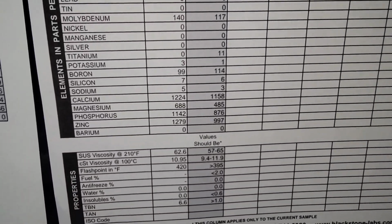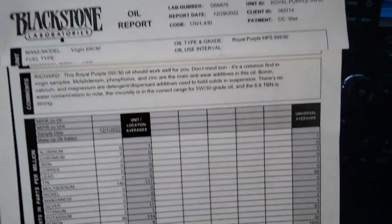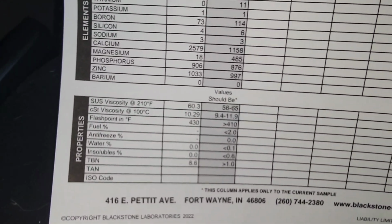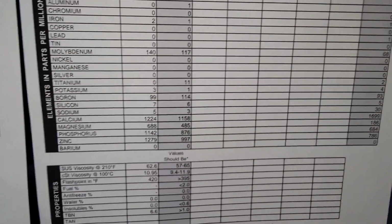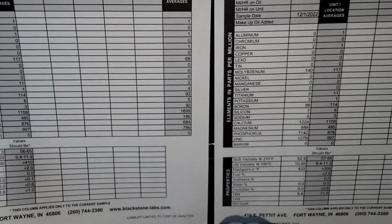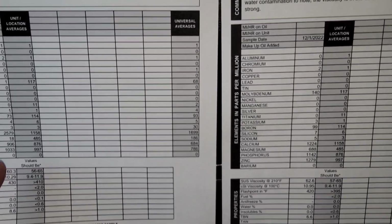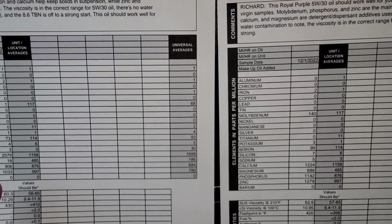And if you look at the shear rating or CST viscosity or SUS viscosity with the Royal Purple HPS here versus the Motul, Royal Purple HPS looks better. When you look at the zinc levels, Royal Purple HPS looks better. When you look at phosphorus, Royal Purple HPS looks better. When you look at boron, Royal Purple HPS looks better. When you look at moly, Royal Purple HPS looks better.